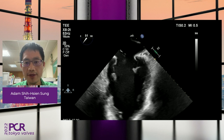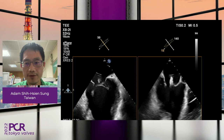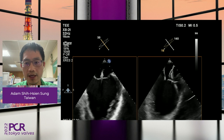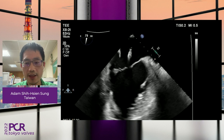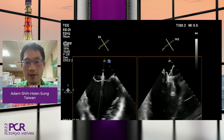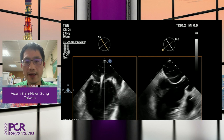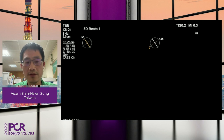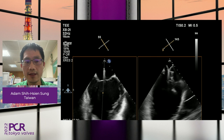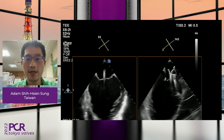So this is what we are doing, the trajectory. With a good trajectory, we then check the orientation. So we open the clip arms, and at this moment we can also check the gripper independent actuation, the function of the gripper. I personally prefer to open the clip at a very wide angle. If the left atrium is large, I would prefer 180 degrees so that I can easily and precisely assess the orientation related to the mitral valve anatomy.